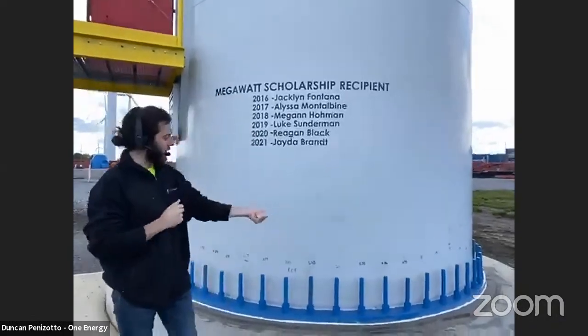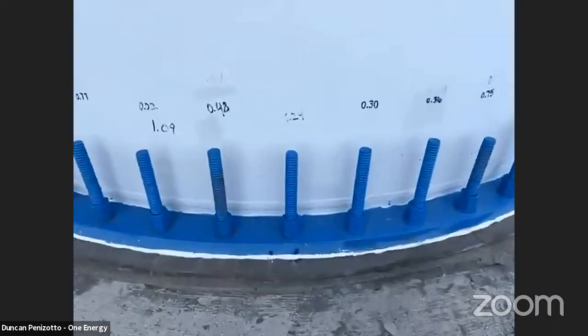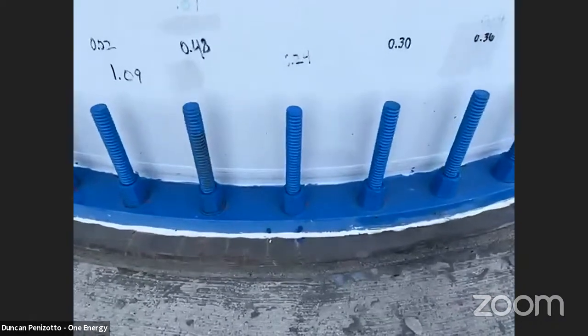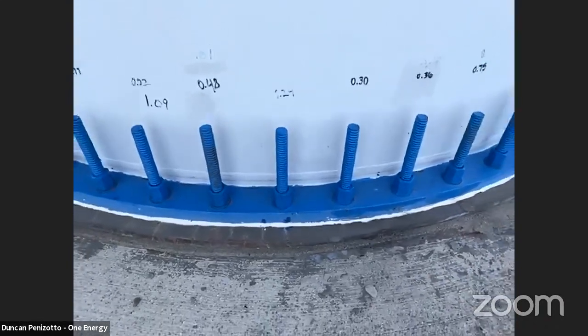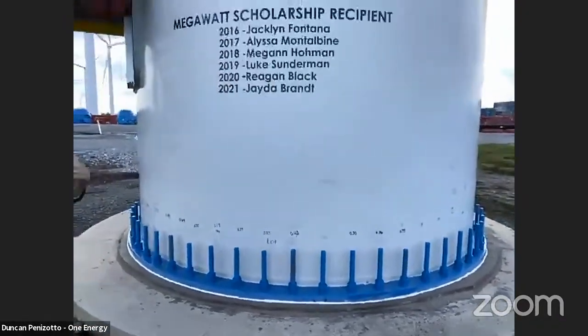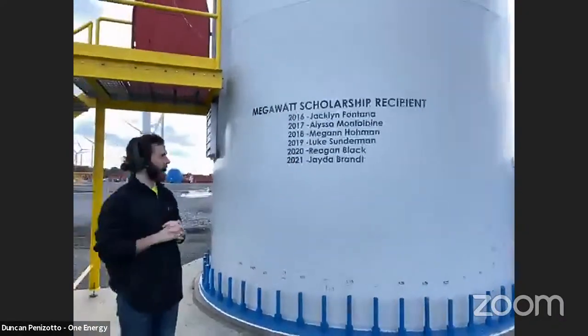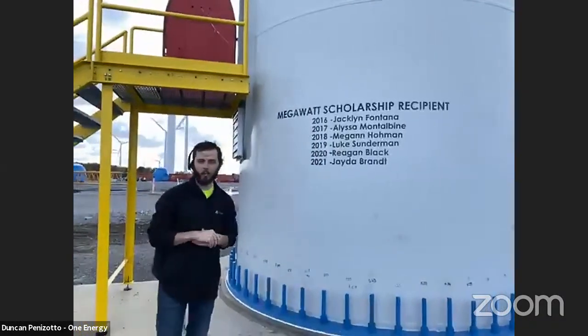Also, if you look down here, you can see these big bolts along the bottom of our tower. These are called anchor bolts, and they extend very deep into our foundation. There's actually 60 around the outside of the tower here and 60 around the inside of the tower. And they basically help keep everything super grounded via the foundation structurally. It helps keep everything basically in place. So we can head inside the turbine now.